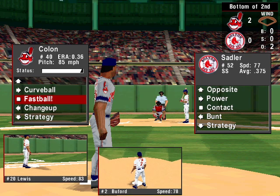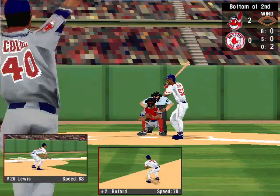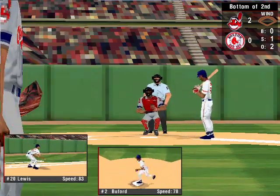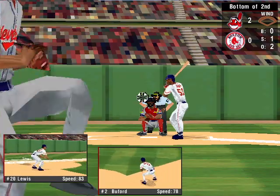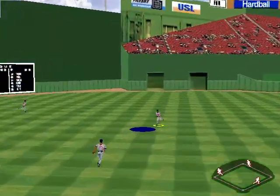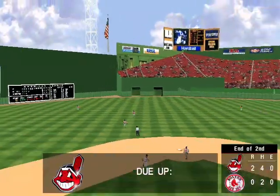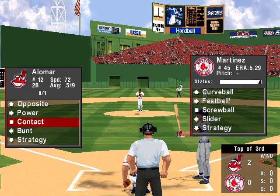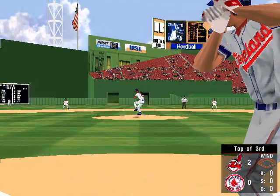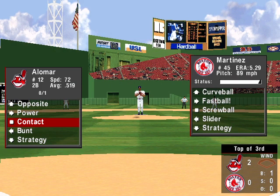Now batting, the shortstop. The pitch. In there. Strike one. The 0-1 pitch. It's popped up to center field. Caught by Lofton. The side is retired. No runs. Two hits. No errors. Two runners left on base. Headed to the top of the third inning. Cleveland leads 2-0.